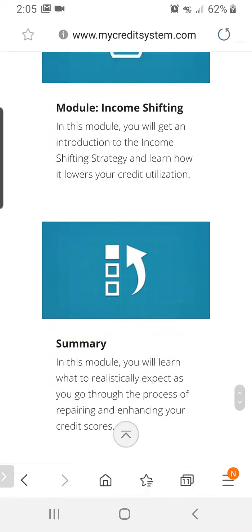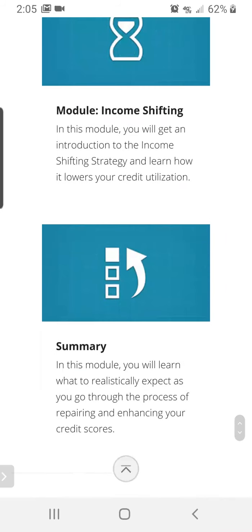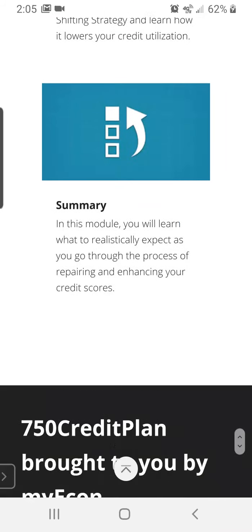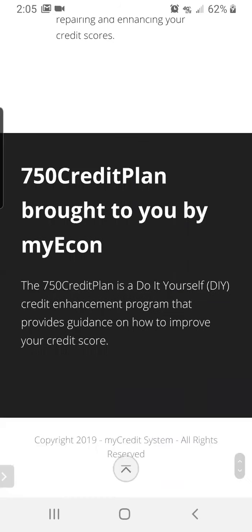And then you have a module on income shifting, which is going to help you with your credit utilization. This is something you really need to look into. All right. And so there's your 750 credit plan. All right. So the do-it-yourself credit enhancement program provides guidance on how to improve your credit score, literally.